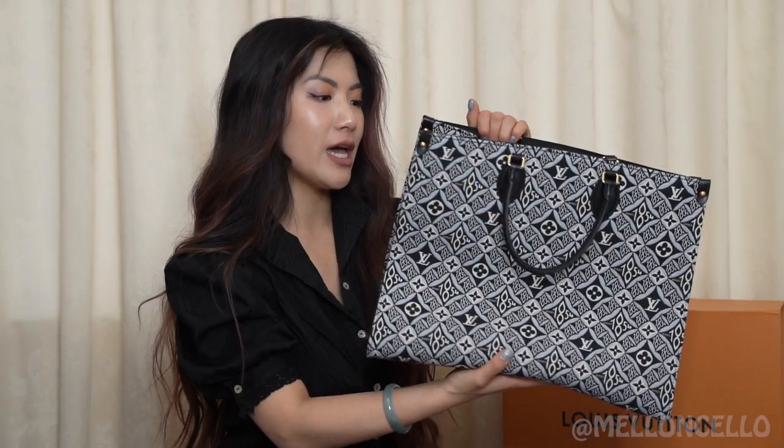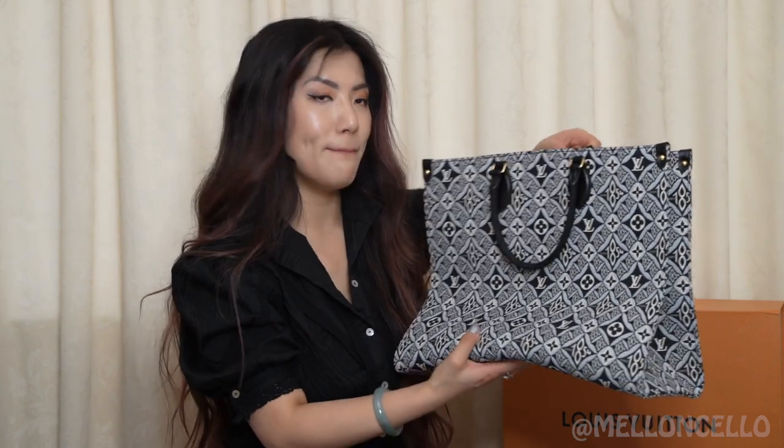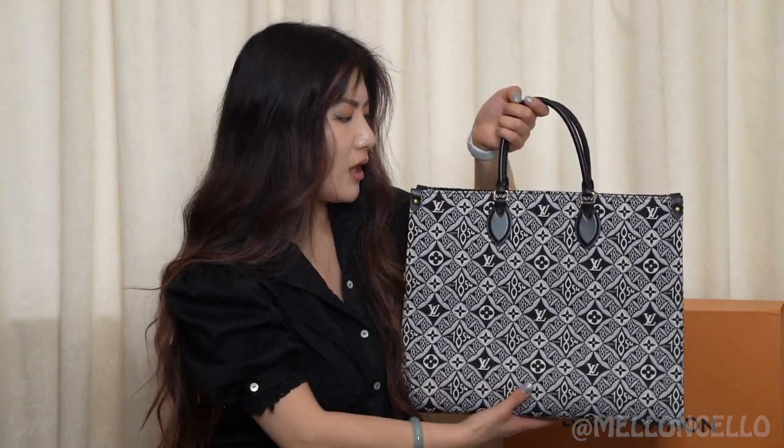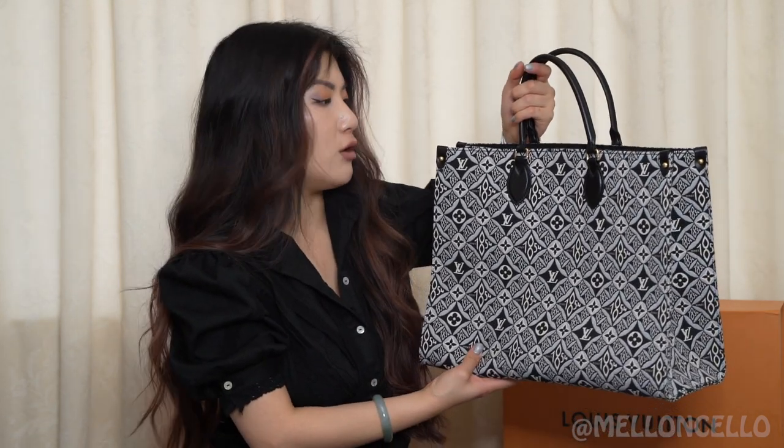I think it's stunning. Again, like I mentioned, reminiscent of the Dior book tote, but without that crazy price, because I think that's probably £1,000 more actually compared to this one. And also, I think it's a nicer size. To my knowledge, it comes in the PM, the MM, and the GM, as do most Louis Vuitton bags, actually.